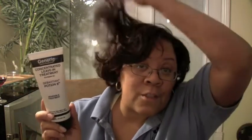And my hair is very soft, and I can shake it, and it falls as much as it can fall with the curls in it, that is. So this is wonderful stuff. So long as they have this formula and so long as they have this price at Sally's, I will always buy this for my hair, at least at this particular time, because it's really great stuff.